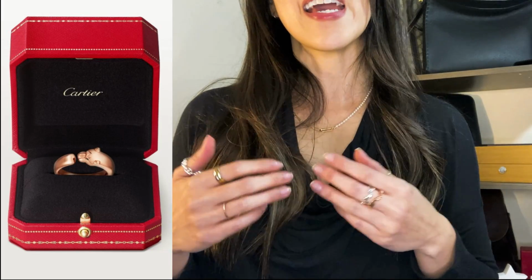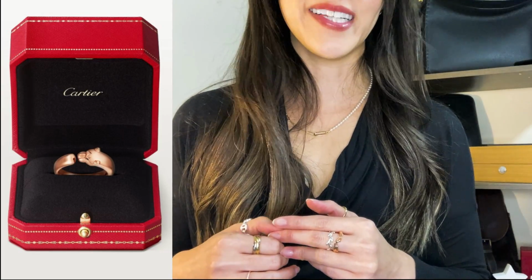Third is my Cartier Panthère ring. I'm still waiting until I hit my work milestone, and you best believe as soon as I do, you will see me happily unboxing that with all of you.